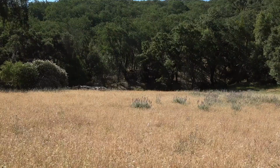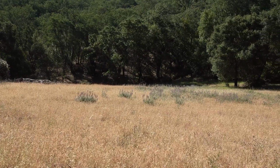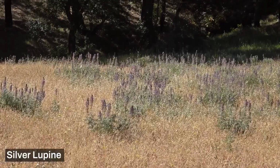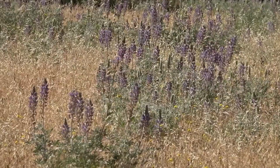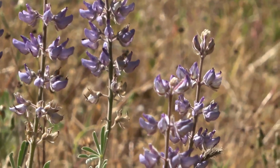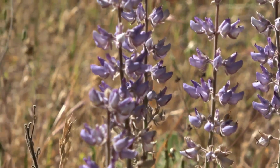We reach an open meadow of tall grasses with hundreds of violet-colored flowers that Kathy tells me are silver lupines, another native California plant. Its name originates from its silver leaves that have a feathery texture. This plant is bitter tasting from two toxic chemicals, so deer stay away from it. Unfortunately, cows may mistakenly eat it, which can cause birth defects and decreased weight, especially in young, inexperienced cattle.